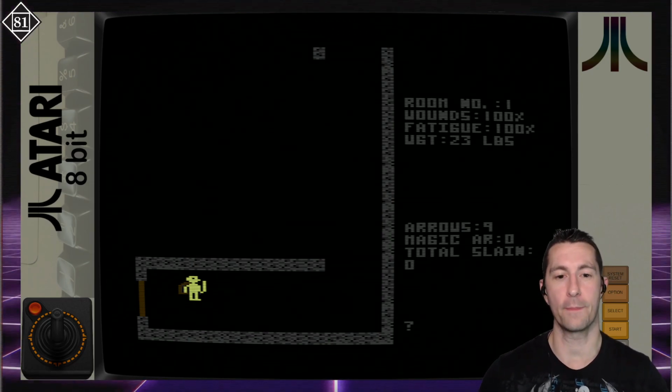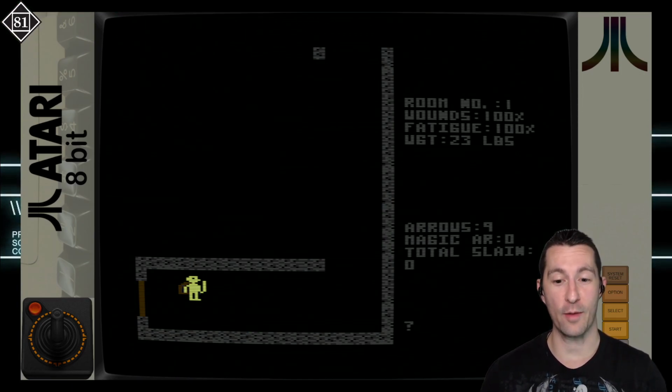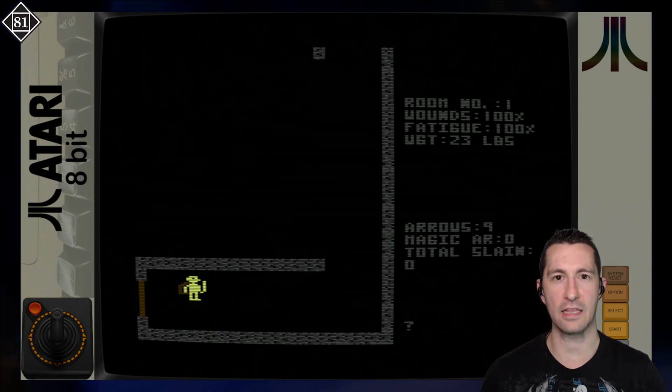Okay, so here's the moment of truth. Does the Atari version work with the joystick? No, I'm moving the joystick. Wait, the question mark in the bottom right is responding, but it's not allowing me to move.